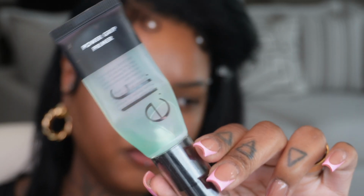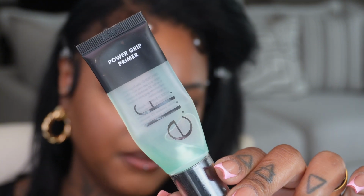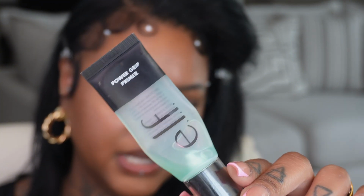You guys, so I do already have on my primer, which is the e.l.f. Power Grip Primer. I think I may go back to the putty when I'm done with this bottle. I do still really like this, but I want something that's also going to fill in my pores. I do have really large pores. I'm working on it, but this is our skin, and we do what we can with what we have.